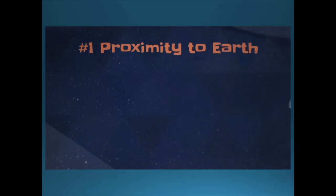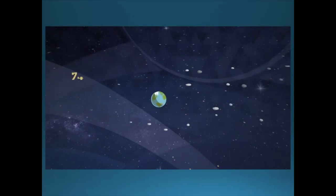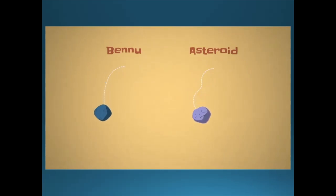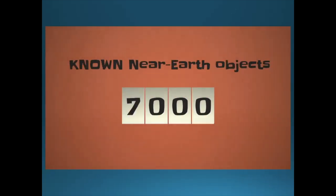The first set of selection criteria was proximity to Earth. The most accessible asteroids are located around 74 to 153 million miles away. And in that group, the most ideal targets are ones with an Earth-like circular orbit and a low degree of tilt due to spacecraft maneuverability. At the time of selection in 2008, that brought the number of known near-Earth objects down from 7,000 to 192.